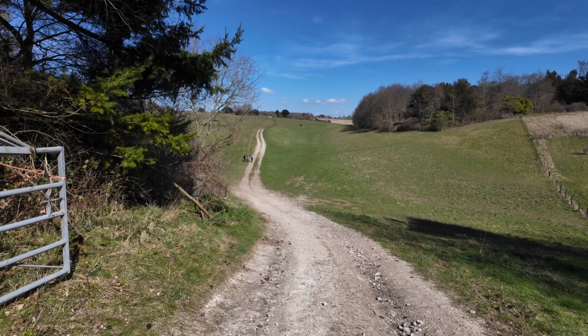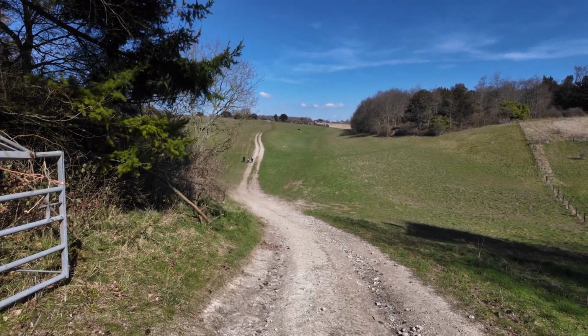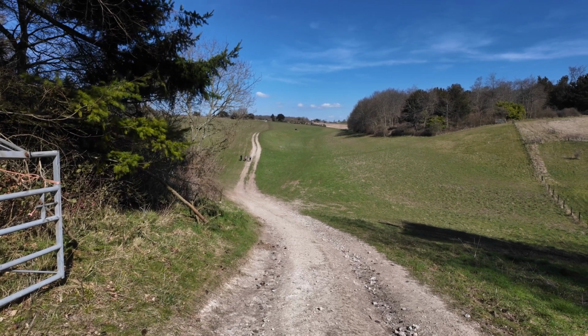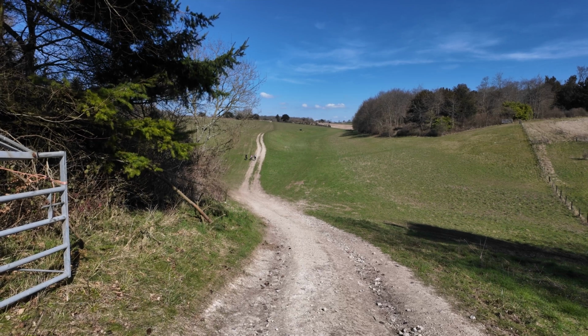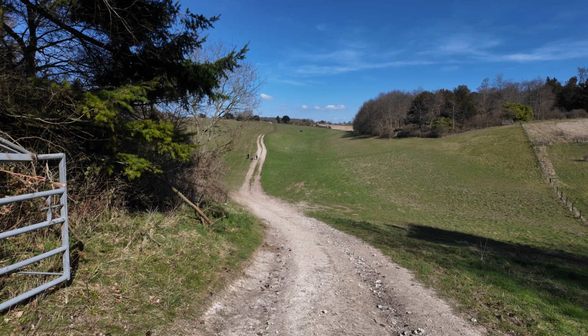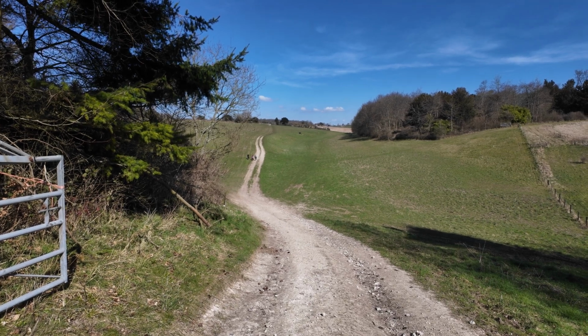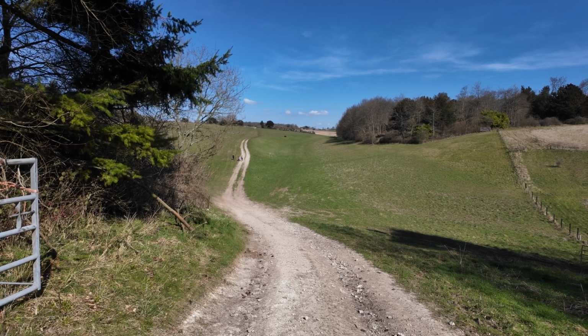So you've got this lovely field to cross now. Oh, I can hear a kite in the background there. Funnily enough, those are the first people we've seen, apart from one girl with her dog near the start. It's not surprising, it is a Thursday afternoon now.